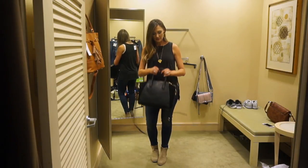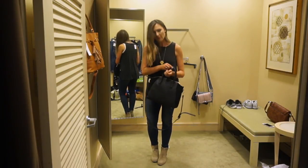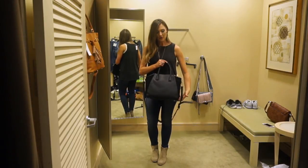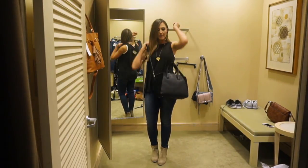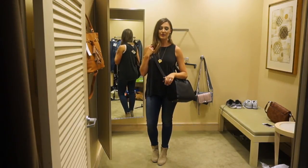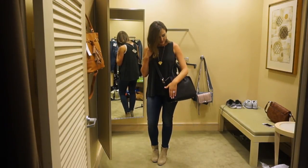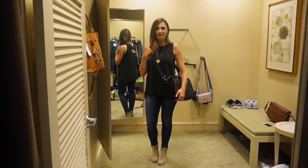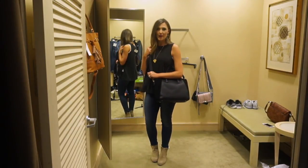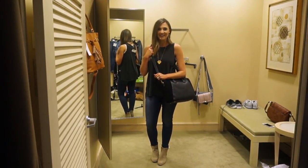I threw them on with this great Soul Society bag. It can work as a tote or a crossbody, depending on what you're up to that day. It's $50, it's got adjustable straps, it's got a great suede detail here, and the leather does not feel like it costs $50. It's a great value, so I love this whole outfit, and if you're an on-the-go mom, I think you should buy every single thing.